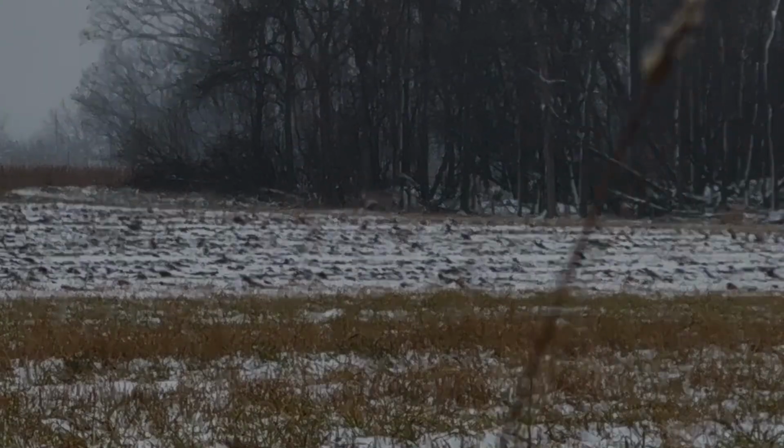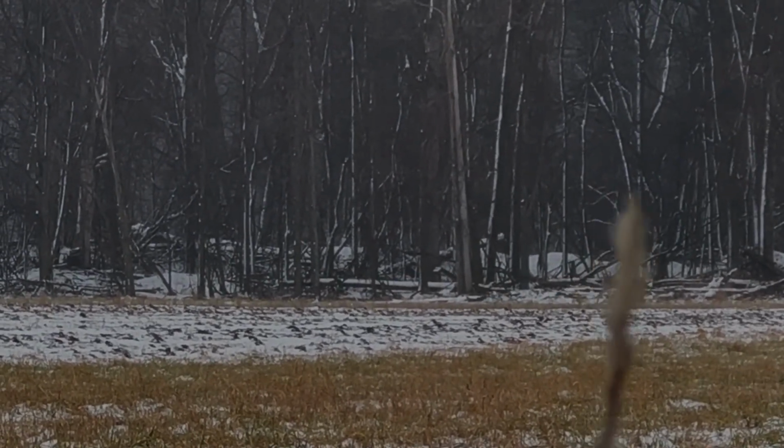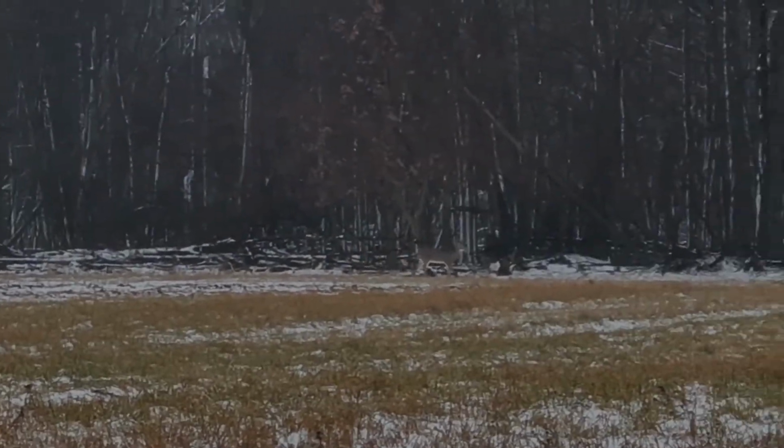This deer you're looking at, you can't really tell here, but if you look through glasses, it's a small buck, like a 4 or 6 point. Being it's late though, we're not going to be trying to get any shot at this, but he's fun to watch.